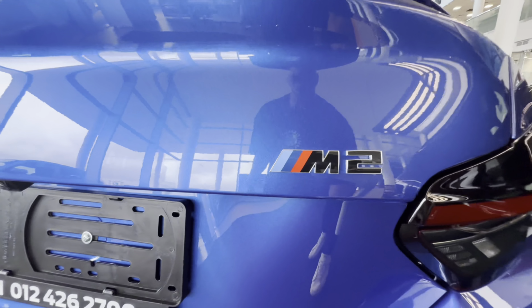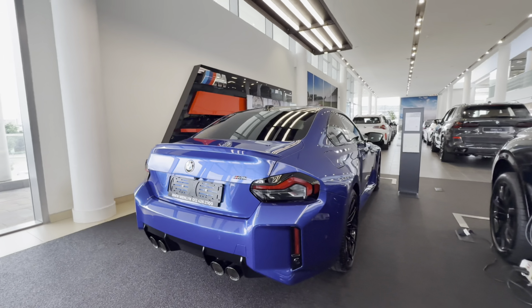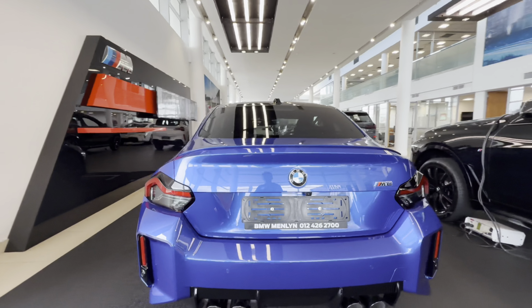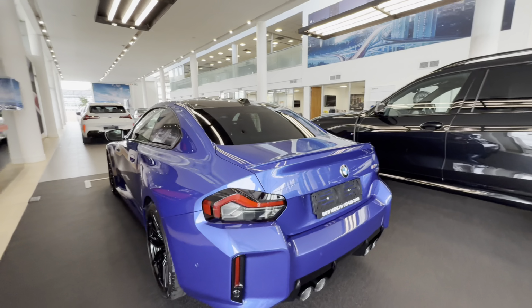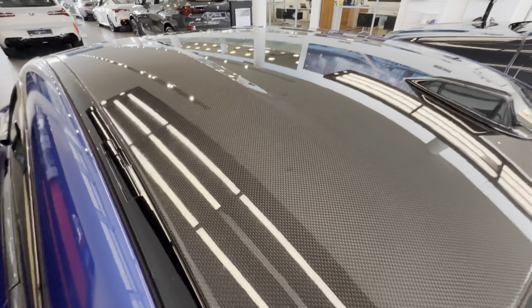And once again, black M2 badge, just in case you forgot, it is an LCI, life cycle impulse. So that's just BMW's way of refreshing the models. Every time they release a model, every couple of years or so, they'll just drop an LCI just to keep it fresh, you know, add some software and hardware upgrades and perhaps a little bit of power.